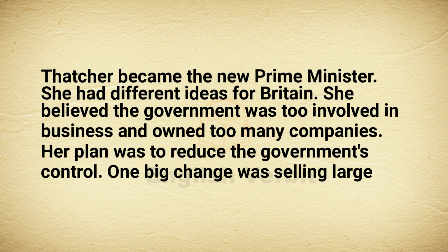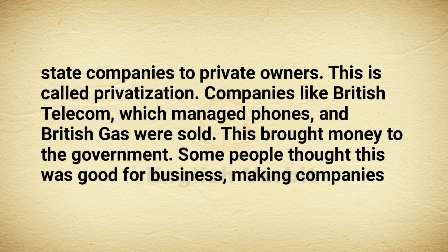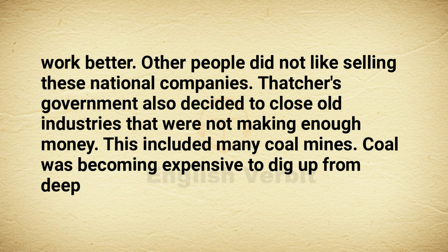One big change was selling large state companies to private owners. This is called privatization. Companies like British Telecom, which managed phones, and British Gas were sold. This brought money to the government. Some people thought this was good for business, making companies work better. Other people did not like selling these national companies.